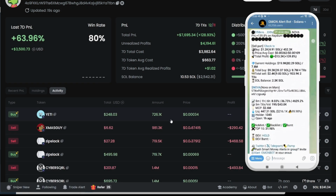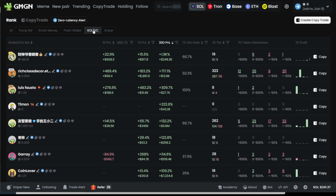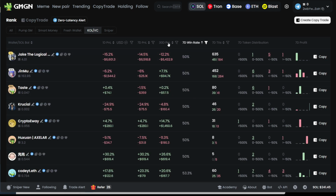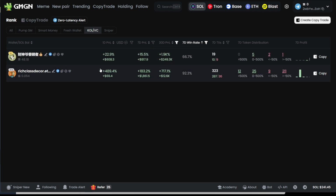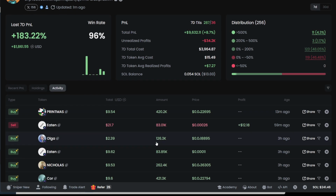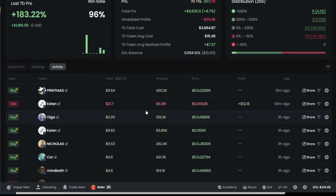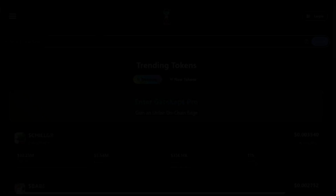We will stay on the GMGN website for the second way to find good wallets. Click on Copy Trade and go to the KOL VC page. Here we will look for a wallet with a high win rate. We can set the filter to plus 50 and in the 30-day profit and loss filter click on plus 5,000. Click on a wallet to check the win rate and the amount of trades, and if there's a good total profits and loss percentage, we can also add this wallet to our list.